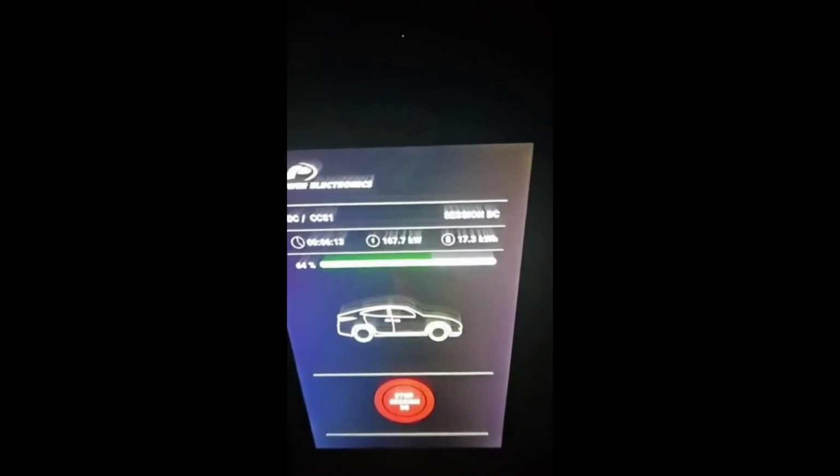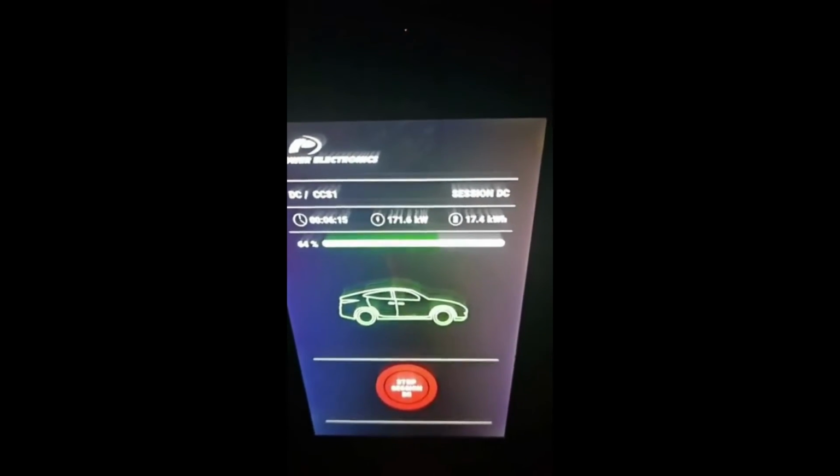We were up to about 190 kilowatts, so it's bouncing around a little bit now. It's at 65%. We'll charge up to, I don't know, 80, 85, so we get home with about 35%. And we have level 2 in the garage now, so it'll charge your car from 0 to 100 in about 6 hours. So we'll be in good shape once we get home.